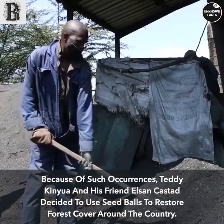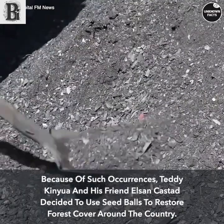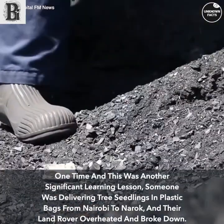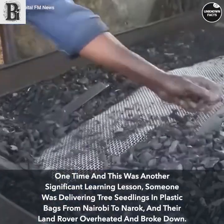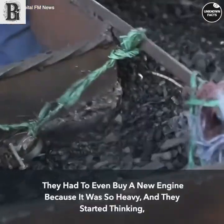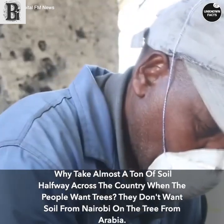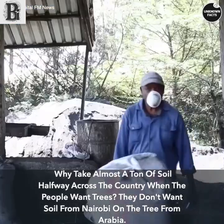Because of such occurrences, Teddy Kinua and his friend Elson Cast had decided to use seed balls to restore forest cover around the country. One time, and this was another significant learning lesson, someone was delivering tree seedlings in plastic bags from Nairobi to Narok, and their Land Rover overheated and broke down. They had to even buy a new engine because it was so heavy, and they started thinking, why take almost a ton of soil halfway across the country when the people want trees? They don't want soil from Nairobi on the tree from Arabia.